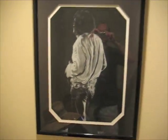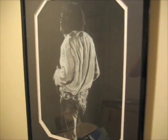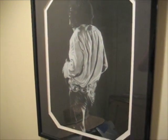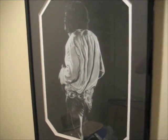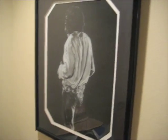And of course we have a Jim Morrison charcoal drawing. That's the work of art right there. That is not a reproduction. We bought that from a high school fundraiser, and if you took the glass off that thing and smudged it all around, you'd mess it up.